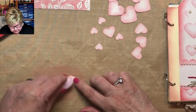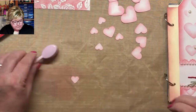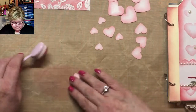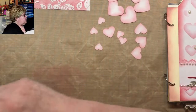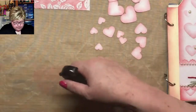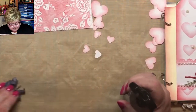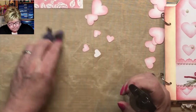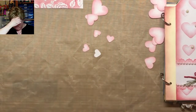Right, this is the last one. We're nearly there. Lovely. Right, so that's all of those done. That didn't take long at all, did it? I thought it was going to take longer than that. Oh, got a bit of a rag here. I'll just clean that up, otherwise it'll pop up at some stage when I don't want it to. There we go.